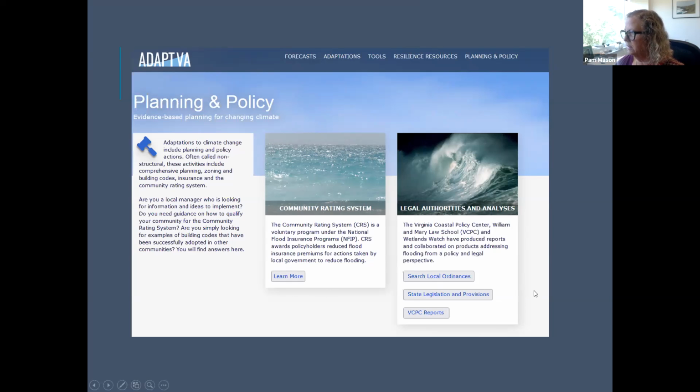And I will show what that website section looks like. And then the other one is legal authorities and analyses. And this is where we have some search engines for local ordinances and state legislation provisions. I will point out that this particular one does need updating at this point. We've had a lot of activity in state legislation and provisions around adaptation and the climate space as of late. And so this particular search table does need addressing. And then we have a link to VCPC reports, and we're going to update this and provide some additional links after this webinar.